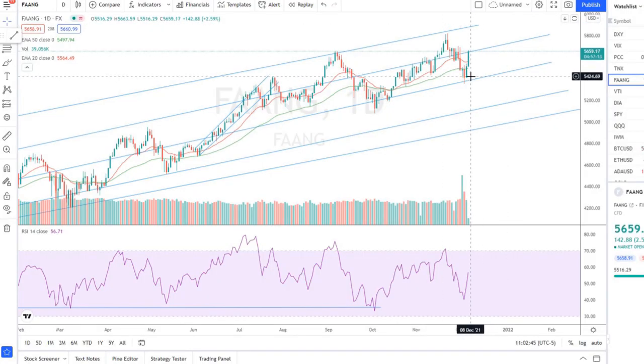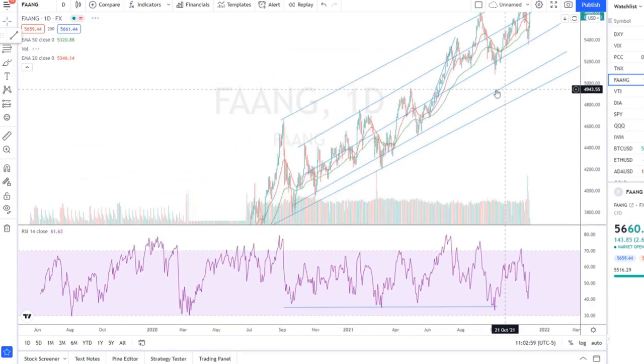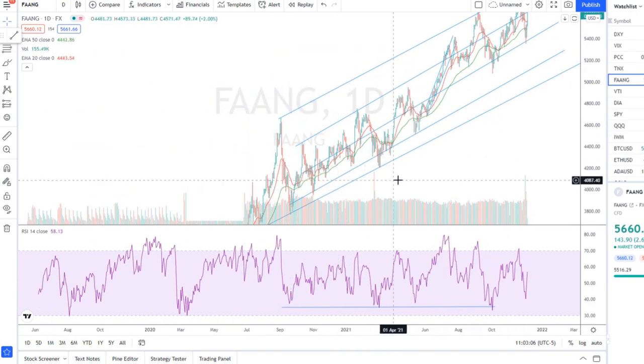And the other day in my video, I was mentioning how we were below that 50 EMA on the daily, and usually when FAANG is below that 50 EMA, it has always been a buy over the past year, ever since the correction in September of 2020.